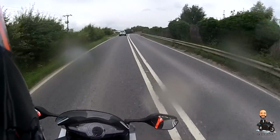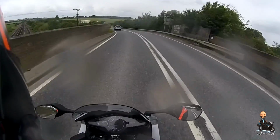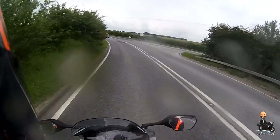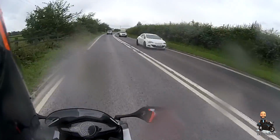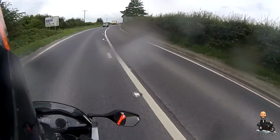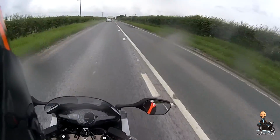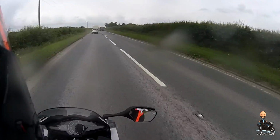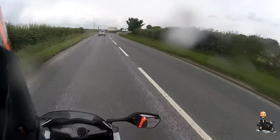Whereas the Z1000SX, you knew you were going some on that thing. That thing was fast. I think this rides in a very similar way to the Z1000SX. It doesn't have the power. It is marginally cheaper. But the Z1000SX, I don't think is a low quality bike by any means. I think it's a very high quality bike.